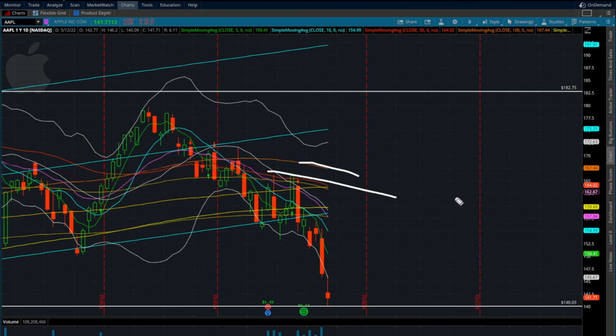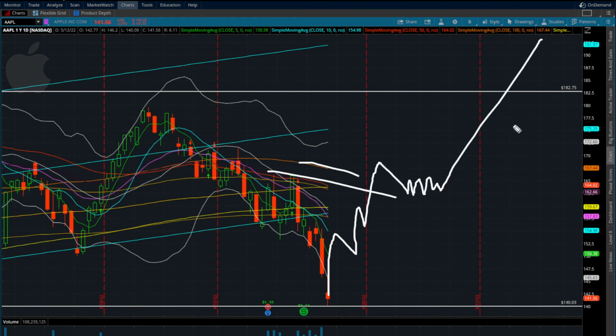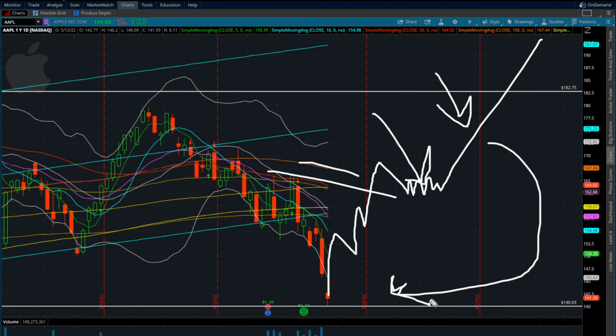Realistically, I would like to see it get over 167 and then do something like this, where it gets over that and then backtests and goes sideways for maybe a week and then pushes higher. To me, I would be looking here and here to start saying that, hey guys, let's sit around the round table. Maybe this was the bottom. Maybe that nice gap down that we had was the bottom.